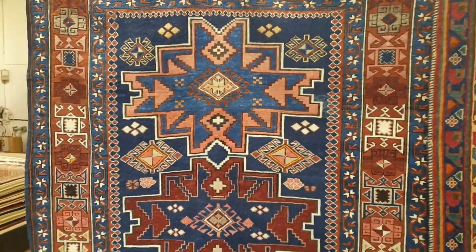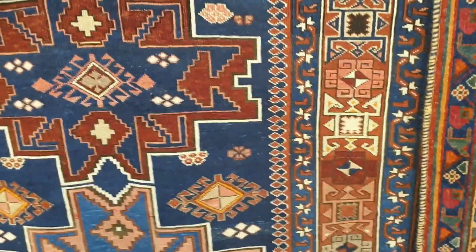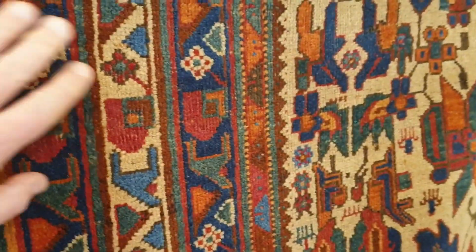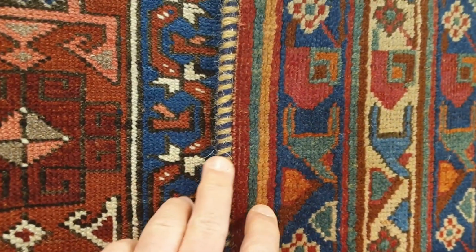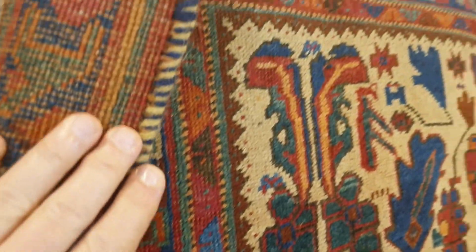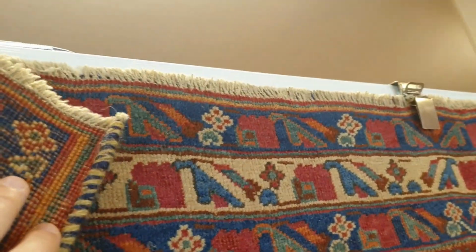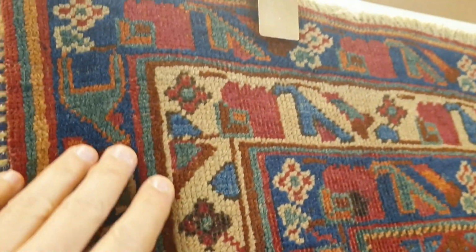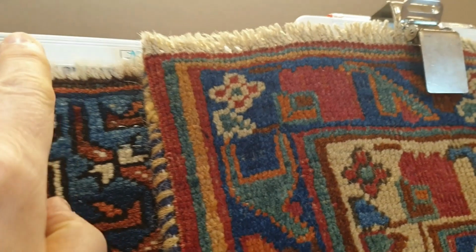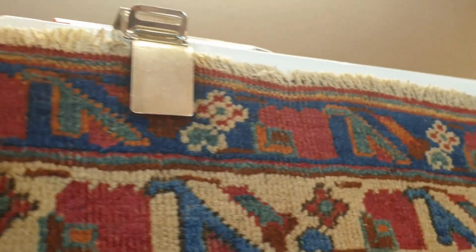And I picked out these two beautiful examples of the Caucasus rugs right here. As I mentioned to you, these carpets are typically made of wool. Sometimes they do have some goat hair mixed in, depending on where exactly they're from within the Caucasus region. But generally speaking, these are wool rugs. One of the things that really sets them apart is, as you can see here, and this is very typical, very short fringes. And the fringes are not cotton. These are actually made of wool.